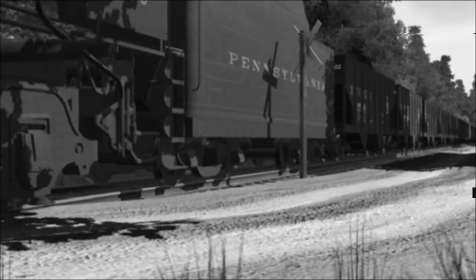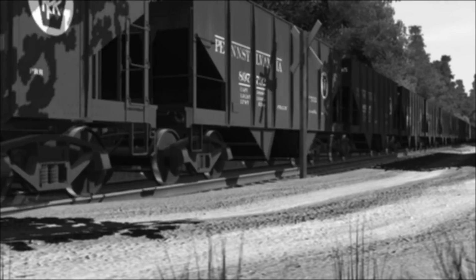The L-class was another freight hauler with a 2-8-2 wheel arrangement, known as a Mikado. That was because the first of this wheel arrangement was built in the United States for the Japanese government earlier in the century.